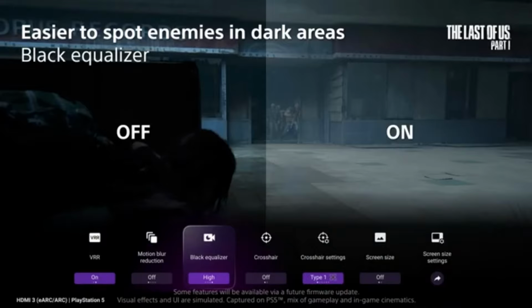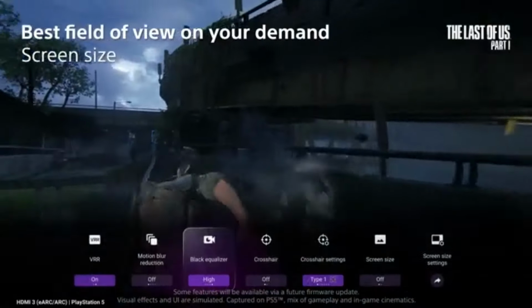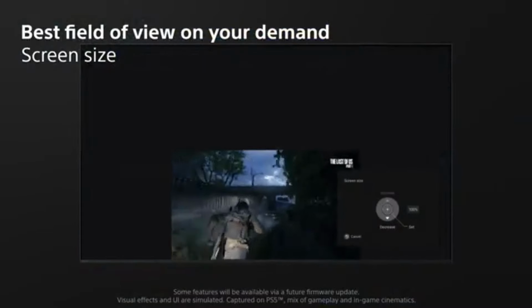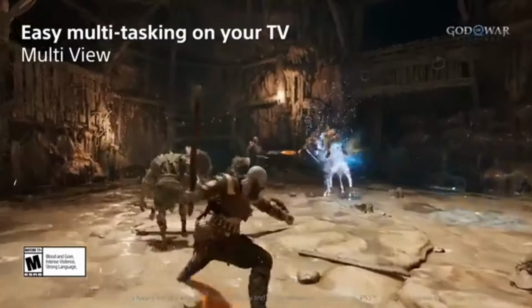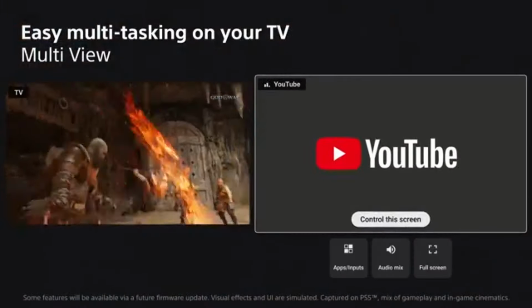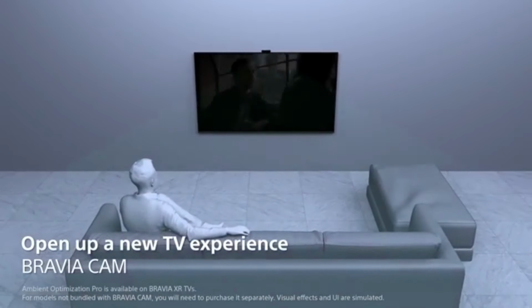Furthermore, the A95K offers a sleek design that complements any modern living space. The minimal bezel and elegant stand make it a beautiful addition to your home decor. Additionally, with Google TV integrated, navigating through your favorite apps and streaming services is seamless and intuitive, allowing you to enjoy content without the hassle.